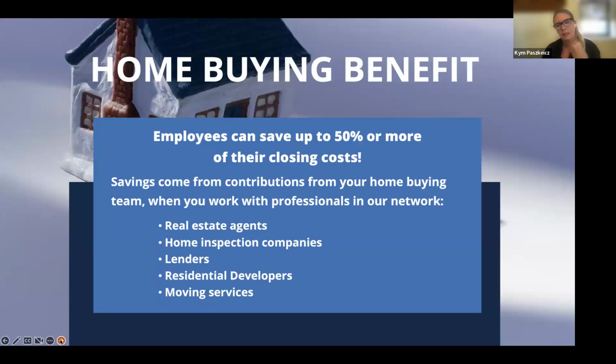A typical savings would include, if you're working with a lender in our network, you can save between $500 to $1,000. If you're working with a real estate agent in our network, that savings can vary depending on the real estate agent you choose, typically between 10 to 20% reduction off the buyer's broker commission. That can be a really big savings for you as well. There's also savings on inspection companies.